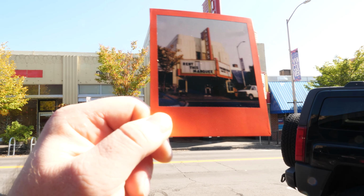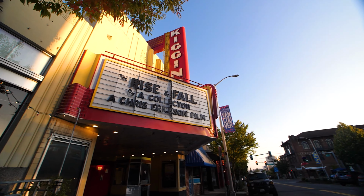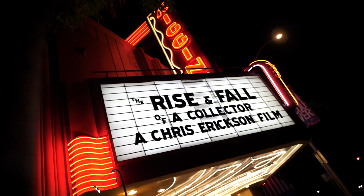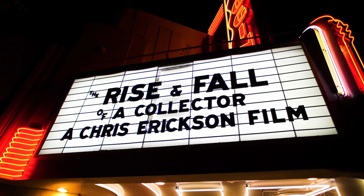Longtime viewers should remember this place from when I did my little mini documentary. It didn't show here. It was during COVID and they were trying to drum up business and get funds to be able to stay open. This theater, more accurately. And what they did was they were doing advertisement for their marquee. And so I put my documentary up there. I should do like a director's cut of that, like redo it a little bit, and then maybe try to do it again. That'd be pretty cool.